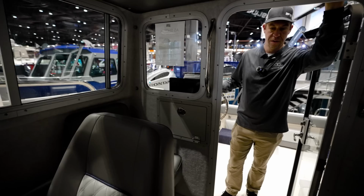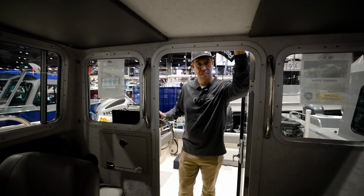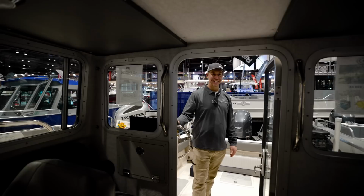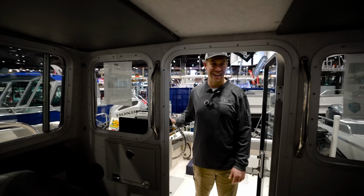So here's the compromise. This is the debate that people are gonna have. Do we get more cabin or do we get more fish space? I felt so good out there. And now I missed the other one. I want this. But at that point, do I have to buy a bigger boat? So then you go to the 250 Admiral. Okay, all right.